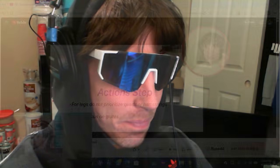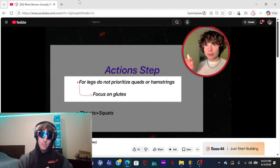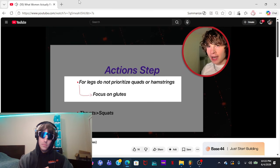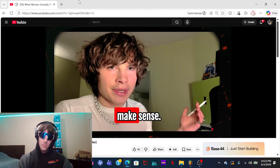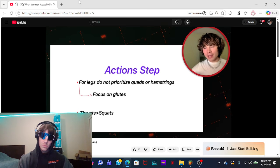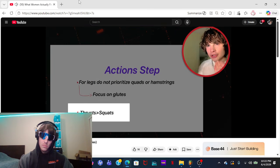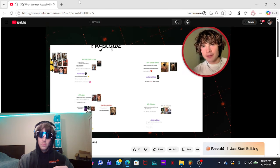When it comes to the action steps for the glutes, first and foremost, prioritize them. I know 99% of guys prioritize their quads or even their hamstrings when they're training legs. And specifically for aesthetics and attraction, that just doesn't make sense. And for those who still have a leg day for some reason, or just on your full body day, if you're training your legs, always make sure you're starting with the glutes. So that means starting with a hip thrust rather than a squat. And guys, those are the top 5 aesthetics when it comes to the female gaze.